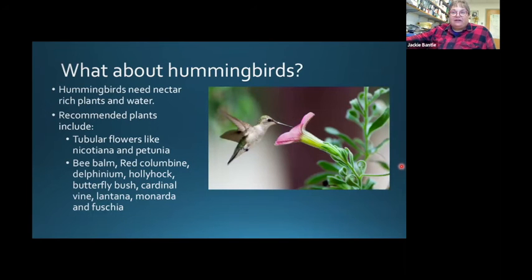What about hummingbirds? Okay. I love hummingbirds. Hummingbirds need nectar-rich plants and water. So some of the plants that are recommended, tubular flowers, like Nicotiana and Petunia. Again, both of these, especially the petunias, there's a lot of new varieties of petunias that don't actually have much nectar in them. So make sure that you're getting petunias that actually have some food for the birds.